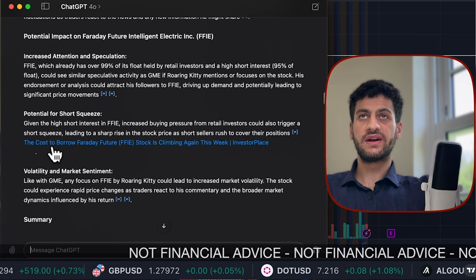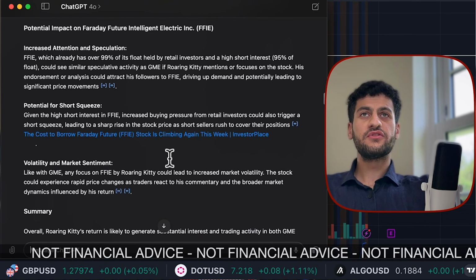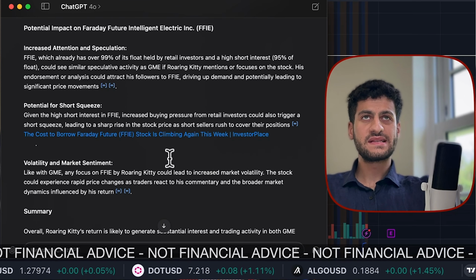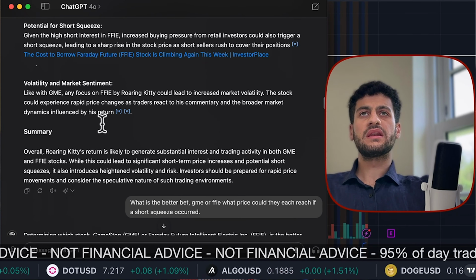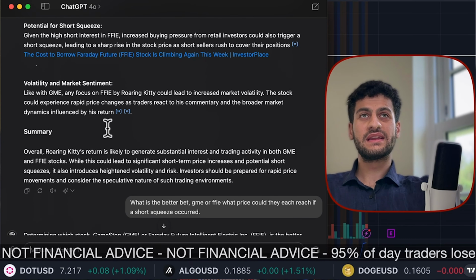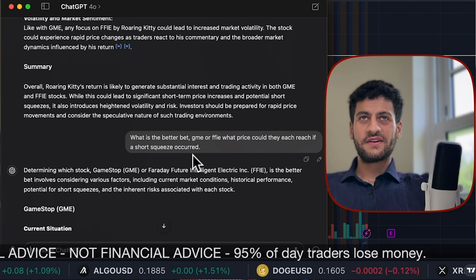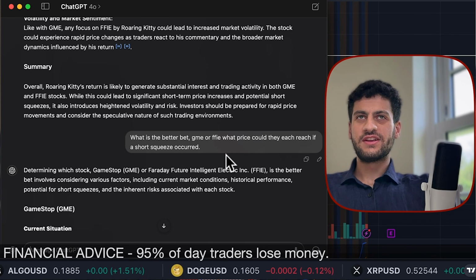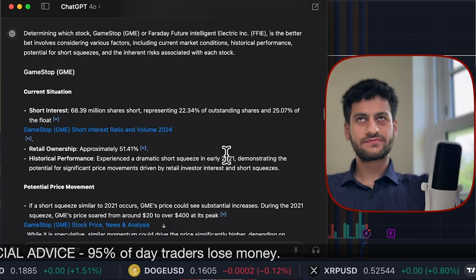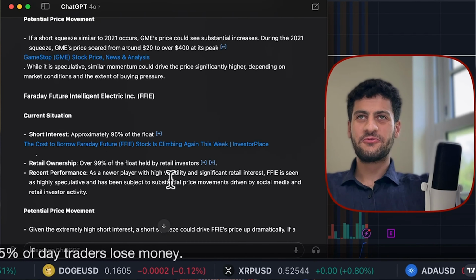Again, not financial advice. Potential for short squeeze. Given the high short interest on FFIE, increased buying pressure from retail investors could also trigger a short squeeze, leading to a sharp rise. Like GME, any focus on FFIE could lead to increased market volatility. This is the next question I ask. What is the better bet, GME or FFIE? What price could they reach if a short squeeze occurred? Again, it tells us about the retail ownership, which we've already covered.